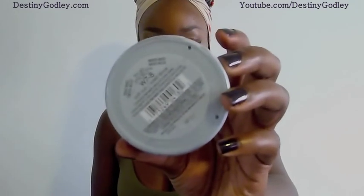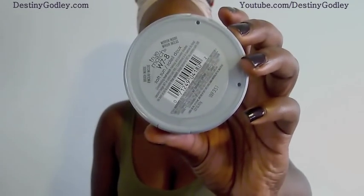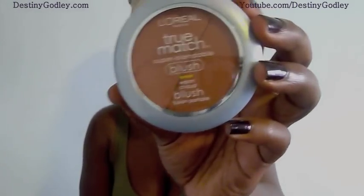Okay. So this one is called Soft Sun. And it's from L'Oreal True Match. And it's a warm blush. And this is it. It's broken. Maybe I can just swatch it. It's kind of like a soft bronzy peach color. But I like this one a lot because it looks great as a blush. It looks great as a highlight. Kind of reminds me of NARS Orgasm. And that's it right there.